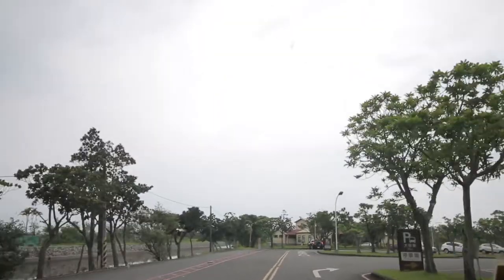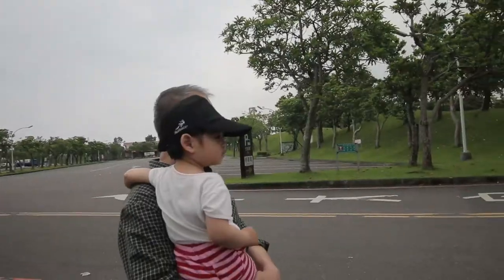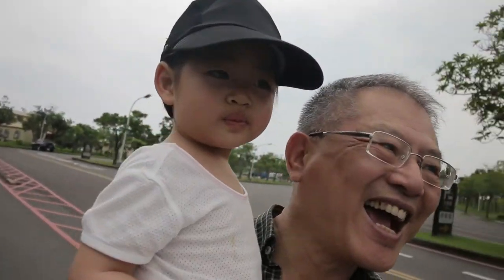Oh, we can ride the bike. So yeah, this thing says we're in a water park. All right, so we just arrived here in Yilan. She looks like a little boy. It's Friday, but look at all these empty car spaces here. There's almost nobody here.